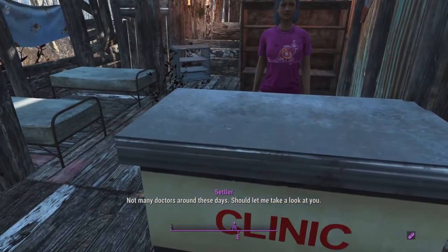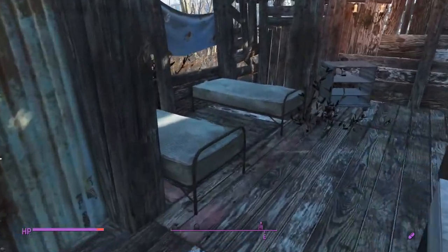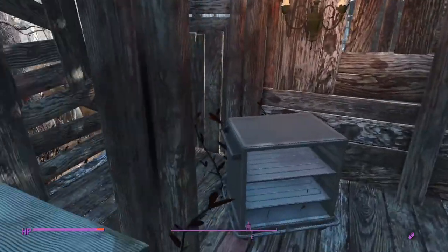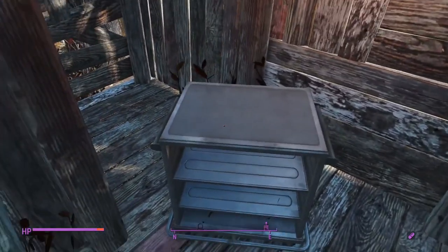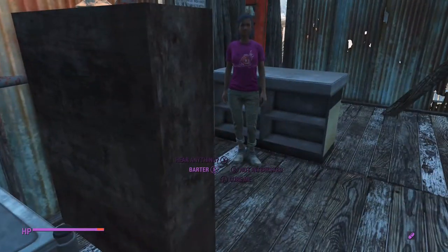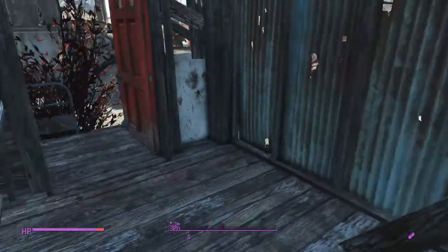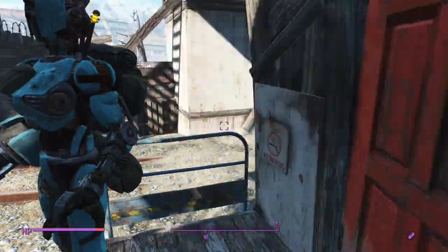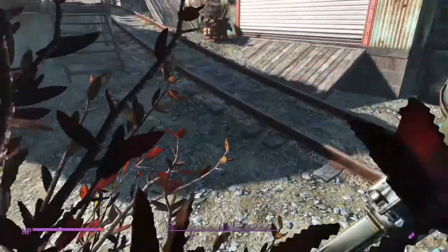So this is a clinic. There are some beds to recuperate in, and a surgery table. I was going to put the surgical tray, but again, I haven't placed objects because it just takes so much time, and of course none of the settlers appreciate the amount of work you put into placing objects, so they just knock them everywhere, which is very frustrating.